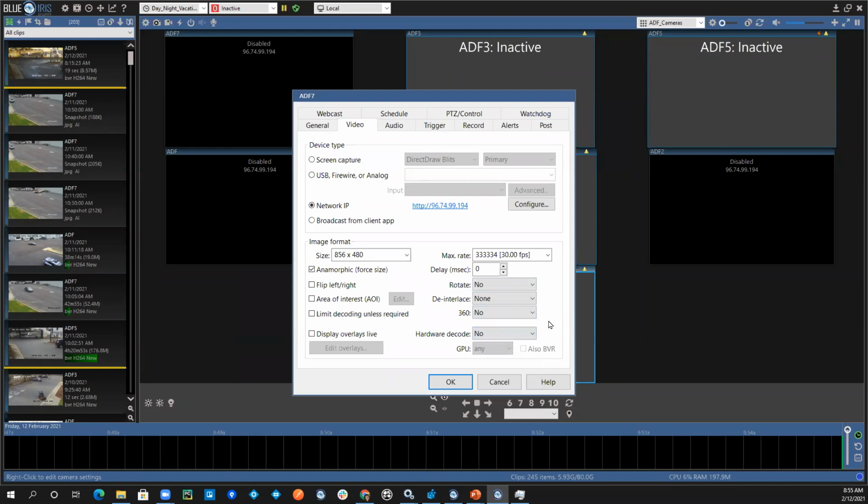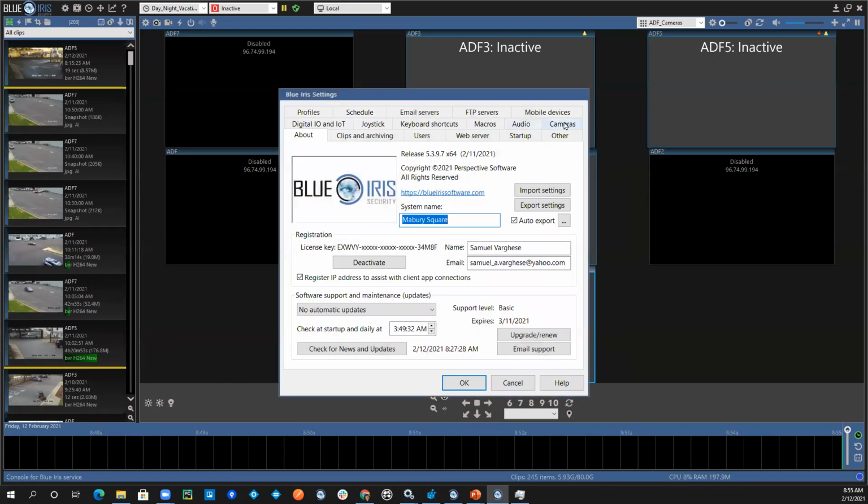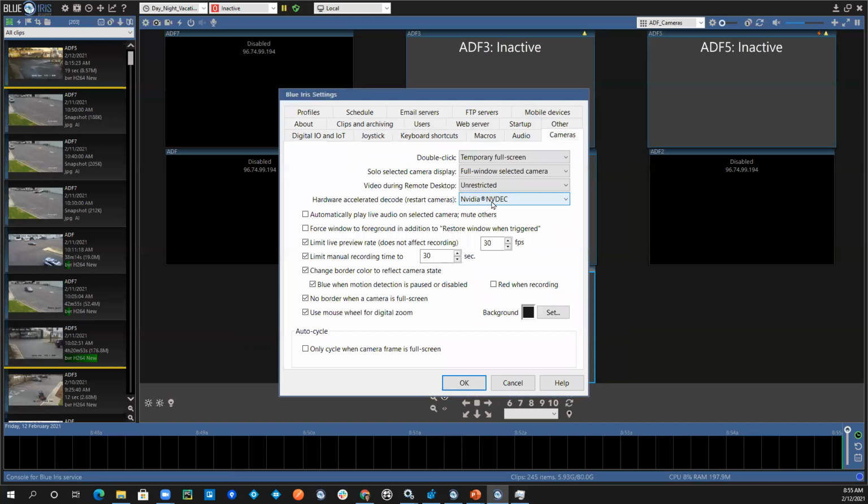If you have it at default, then you need to look at the global setting on the Settings, Cameras page. Here you go, cameras. I have an NVIDIA, so I turn mine on for all the cameras. This is specific to my PC, but this is where you choose. If you have an Intel processor, you would turn Intel on, that kind of thing.